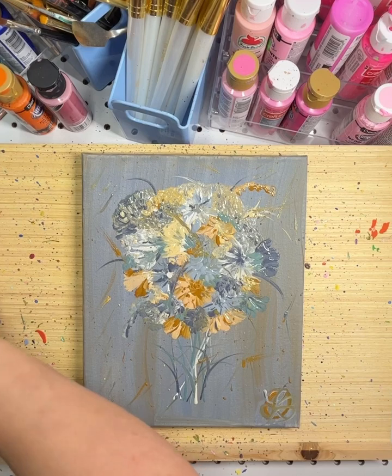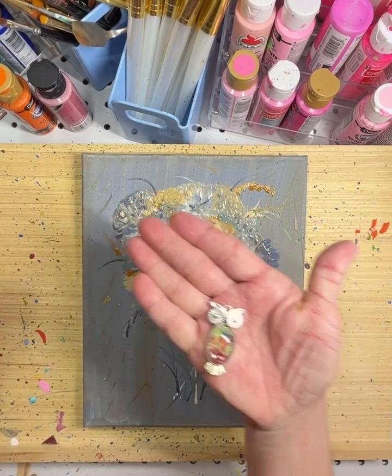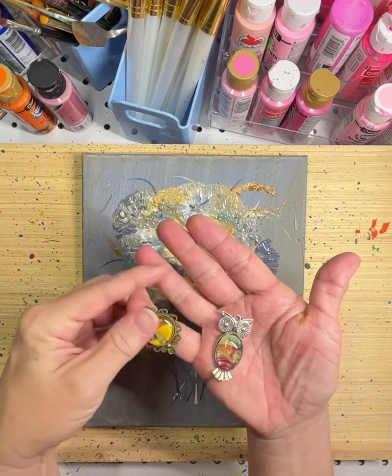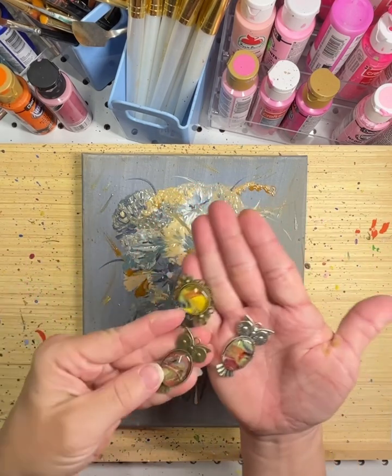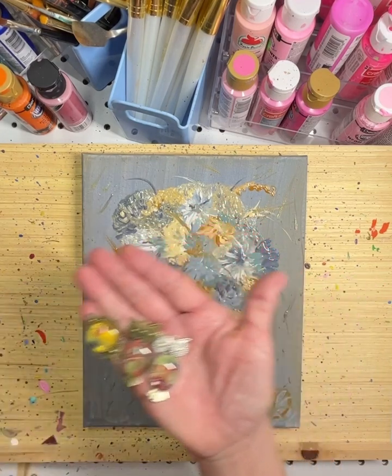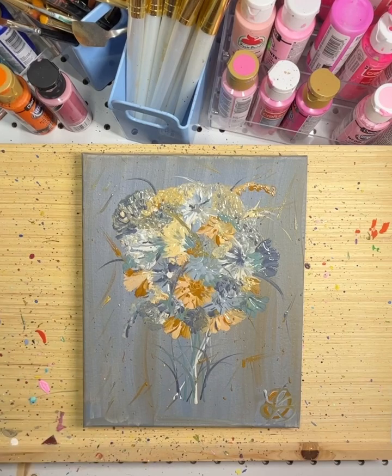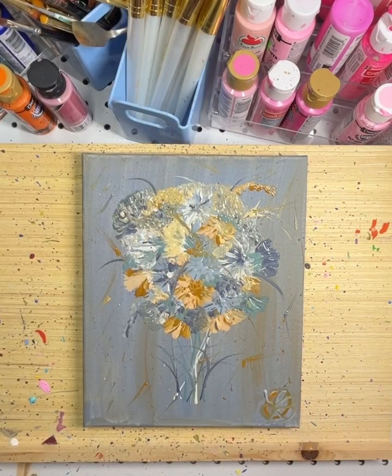I'm not sure. And these are turned into my little baubles. My paint blob jewelry is what those are, kind of twins. So that's that. Yeah, see, all the way up the arm. I don't know if you can see that.